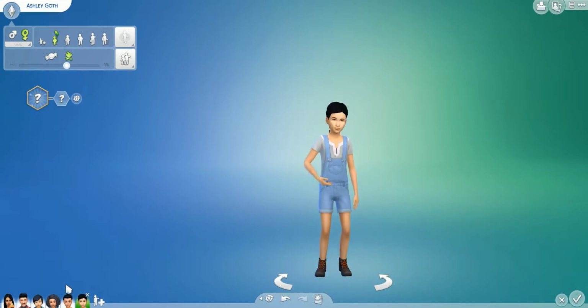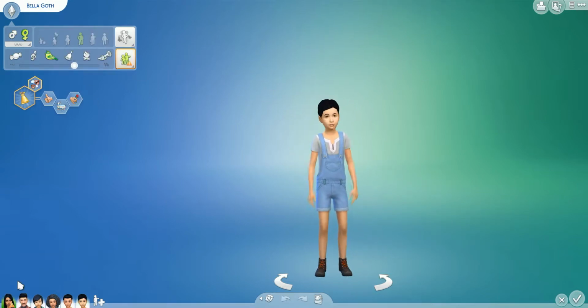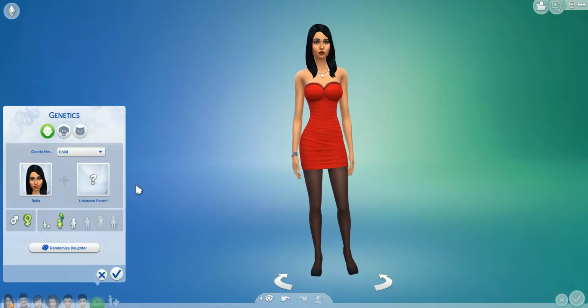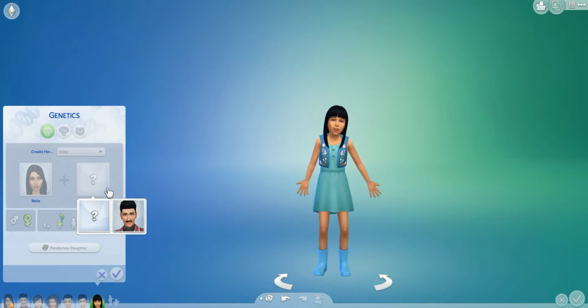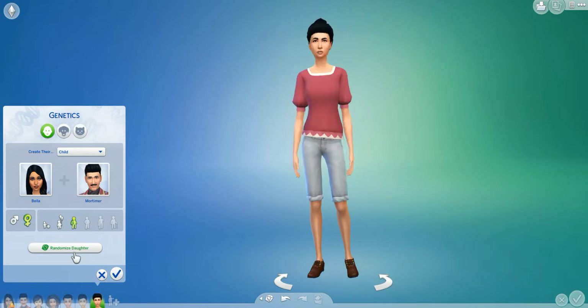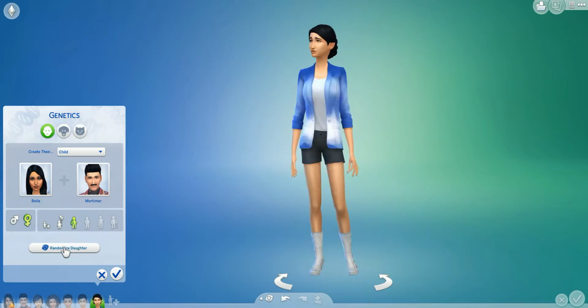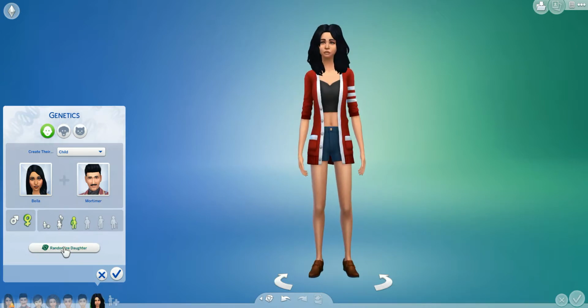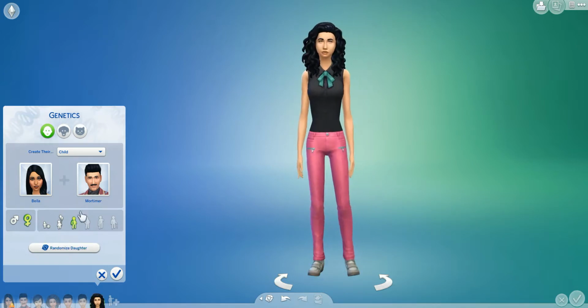Alright, so now it's time to do teenagers, and we won't have to age up the teenagers to see what they're going to look like, because kids and teenagers and adults look pretty much just alike. So it looks like we're starting off with the daughter. So let's randomize it three times. One, two, three.